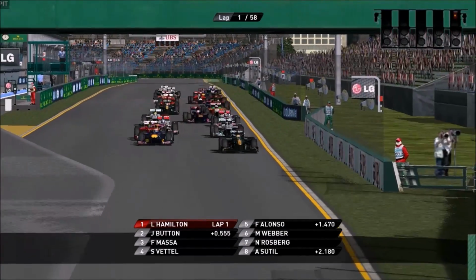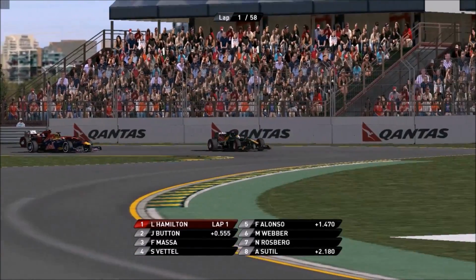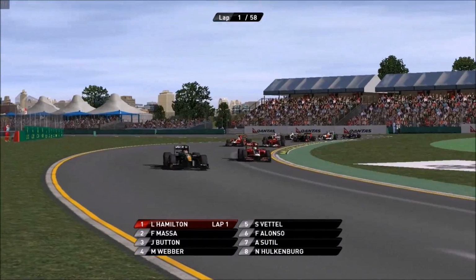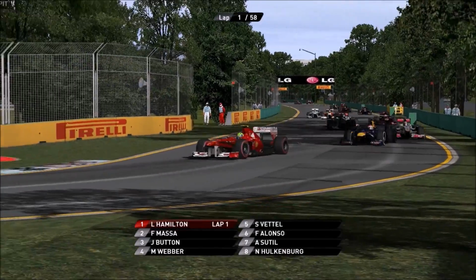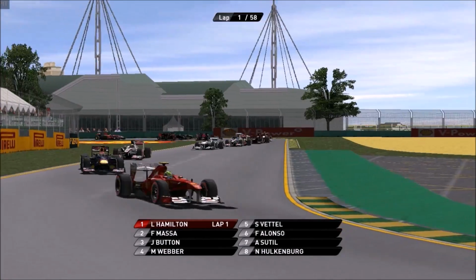Hamilton looks like he's got a good start. Button has got a good enough start as well. Massa's up to 3rd, he's got Vettel into turn 1. Now then, is there going to be an incident? Not really, looks like everyone's got through cleanly. And Massa's up into 2nd, so a very good start from Felipe Massa. Up 2 positions. Alonso down a position as well.